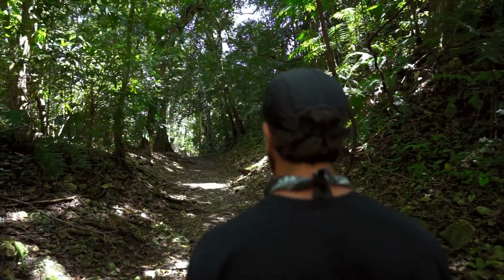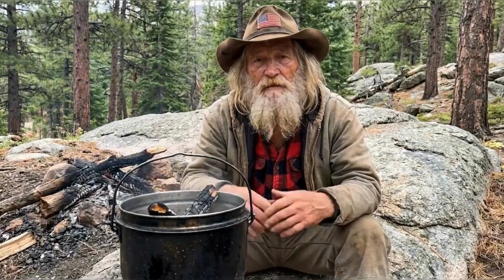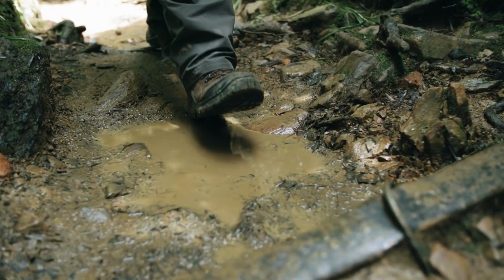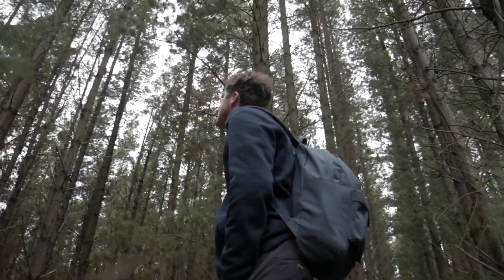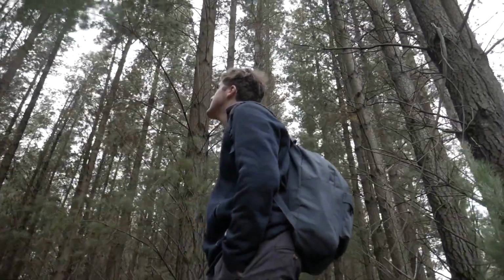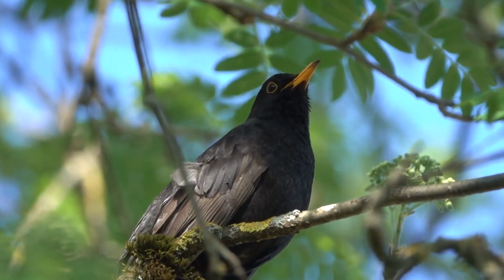Number 3, the listening stop. The best tracker I knew moved slower than anyone else. Every 15 or 20 minutes, he stopped completely and listened. Your own footsteps, clothing, and breathing hide information. Once still, you hear the creek before seeing it, wind changing high in the canopy, birds reacting ahead, or an animal moving across your path.